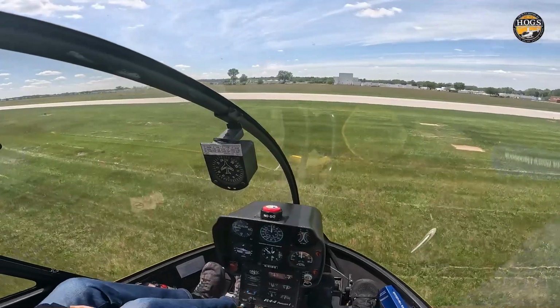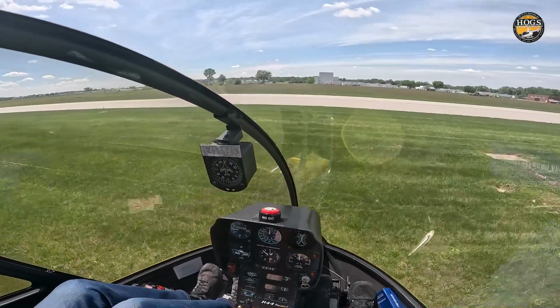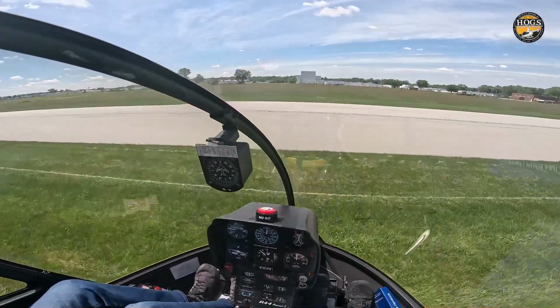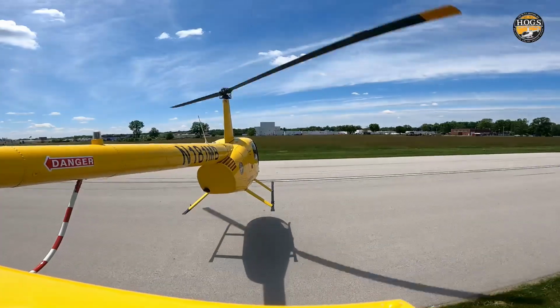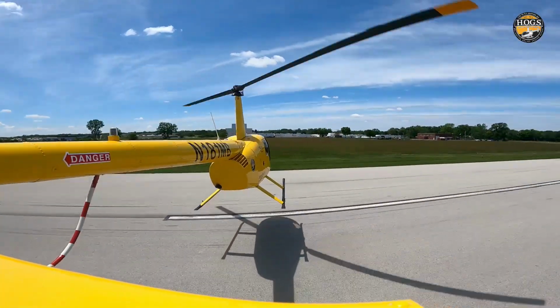Would you give us just a tad bit of carb heat? Yep, as we're right on the edge there. All right, we'll check the runway again. Clear left. All right, so clear on the left. Tail's clear left. I'll point to the north.